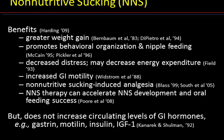Indeed, non-nutritive sucking has its benefits. For instance, it allows greater weight gain, promotes behavioral organization and nipple feeding. It decreases distress and may decrease energy expenditure as a result. It also increases gastrointestinal motility and produces non-nutritive sucking-induced analgesia.